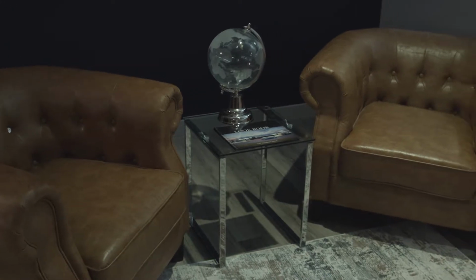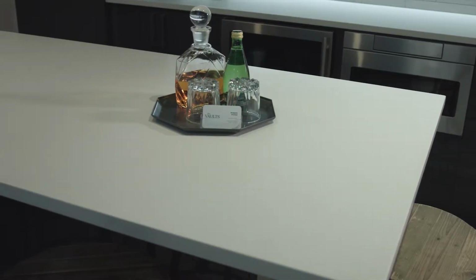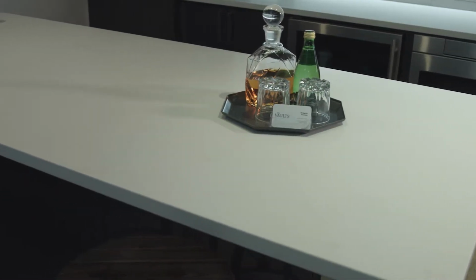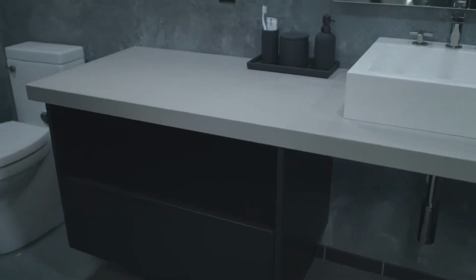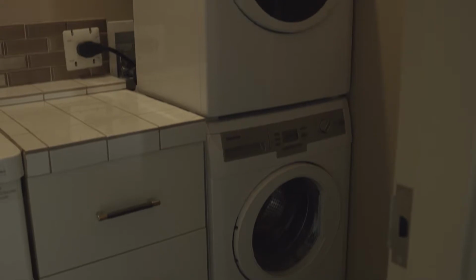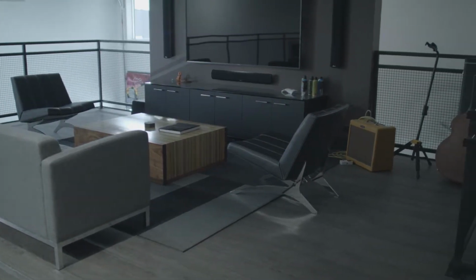Seating is so important. You'll want to make it comfortable and ample enough for all your friends. A large table can be used as a desk, a work surface, a bar, or a gaming table. This man cave here is completely outfitted with a kitchen with all the amenities. Rounding out this design, you may want to add a bathroom and laundry facilities. Next, you'll want to address your audiovisual needs. Will you be listening to music or watching the big game? You'll want a sound system for that.